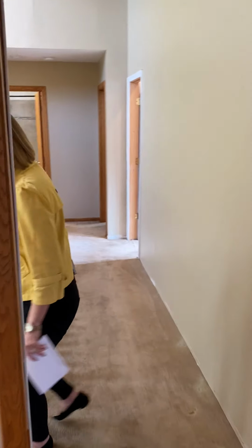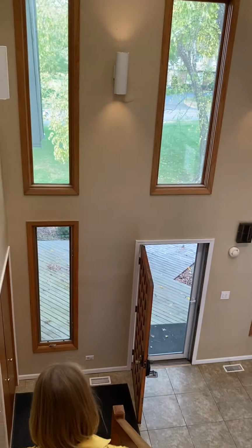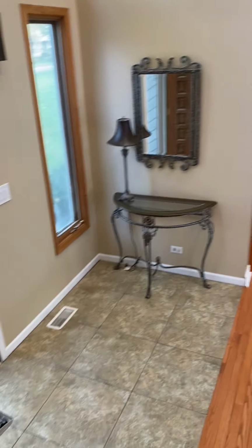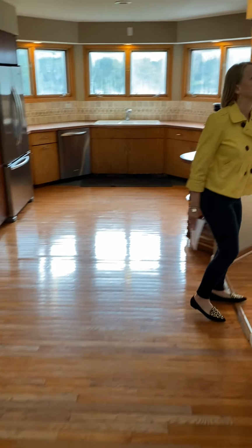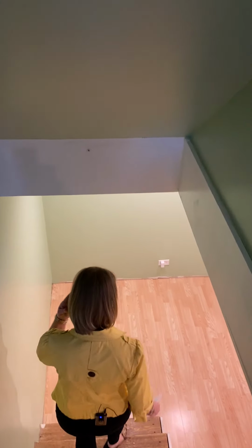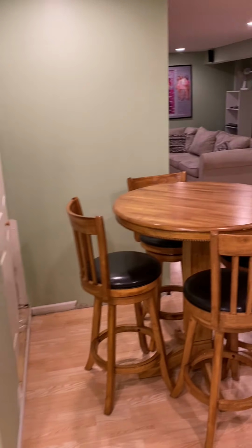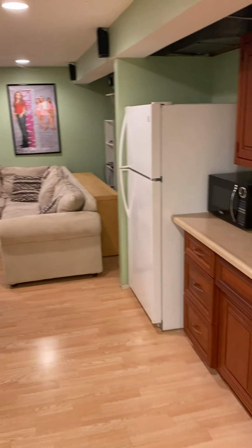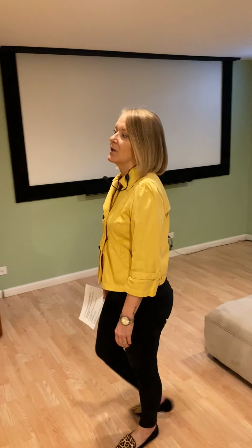Now we're going to head down to the basement. So they have done some finishing down here with lots of cabinet space, countertops, kind of like a mini kitchen setup. And they have used this area here as a home theater, which again is very popular. Most people like the home theater setup, especially these days when we're doing everything at home.